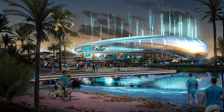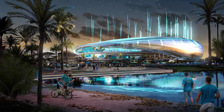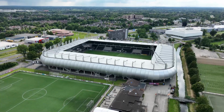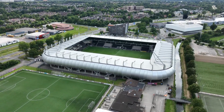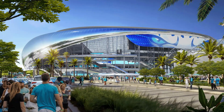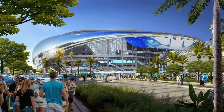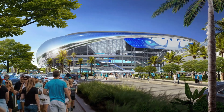A stadium that's as green as it is grand. Jacksonville's not just going big with this stadium, it's going green too. In today's world, major sports venues are stepping up their sustainability game, and Jacksonville's making sure its $1.4 billion masterpiece isn't just a modern football palace, but also an eco-friendly marvel.